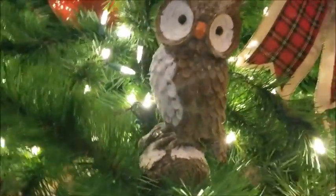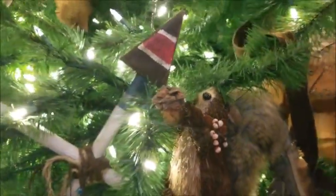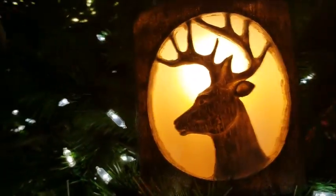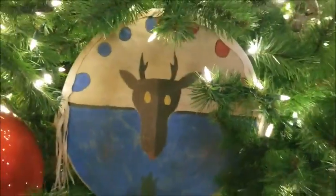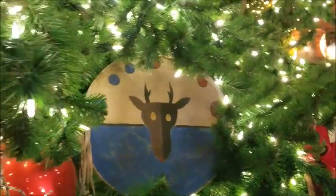Hoo! Hoo! Squirrel! Look, there's a pouch here. And another moose antler. Here's a squirrel. Is that what you're talking about there, Mom? Yes, they're like luminaries. There's another moose antler. That's a big one.